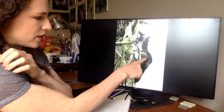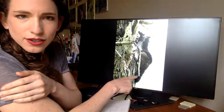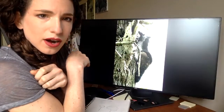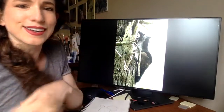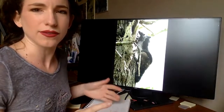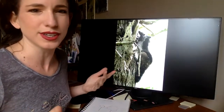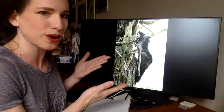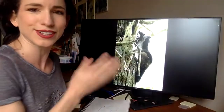And this part looks just like a raccoon, and this part is very pointy. So I had no idea what this is. It looks kind of like a quaddy. If you know what a quaddy looks like, maybe Google it. A quaddy looks like that, only they live in South America. So this is not a quaddy. Clearly, it is in Pennsylvania.